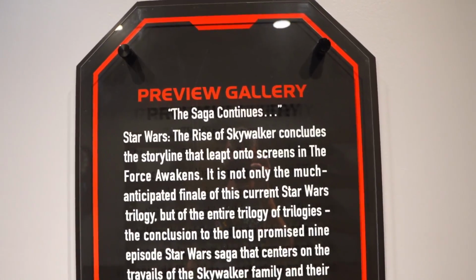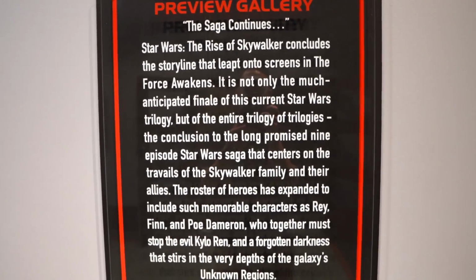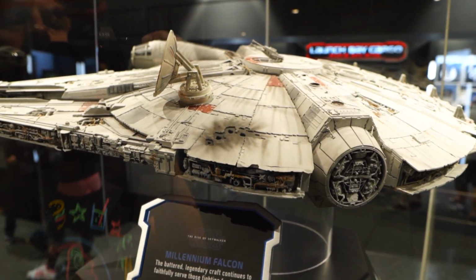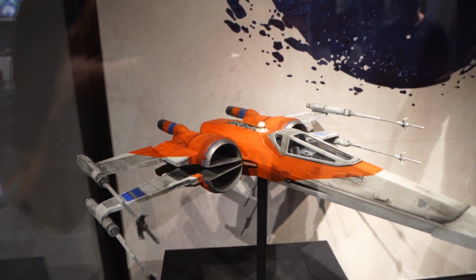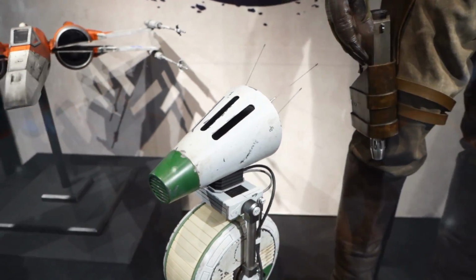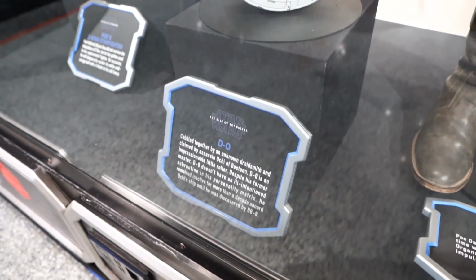So now we are headed into the preview gallery where we'll get to see some stuff from Rise of Skywalker. They have a model of the Millennium Falcon, all war-torn here, with holes blasted in the side of it and everything. We have Poe's X-Wing here. You can see a little BB-8 co-pilot in there. And then we've got the DO droid. I do like that it has a little description down here, cobbled together by an unknown droid smith.